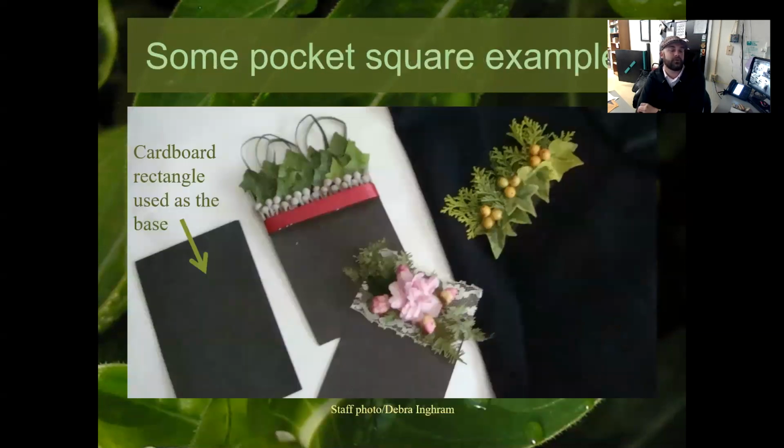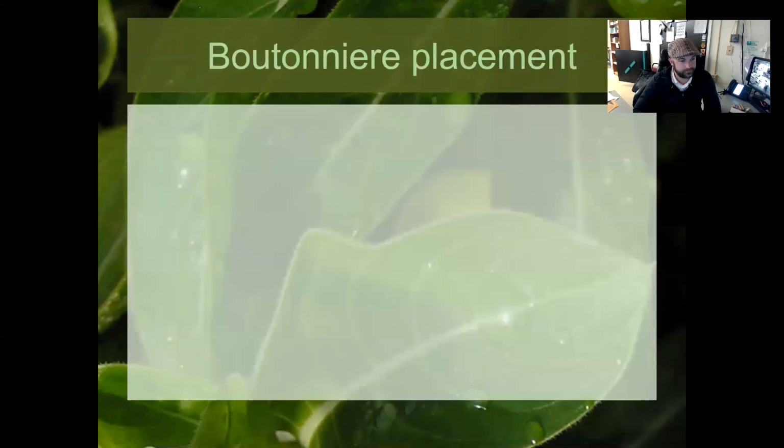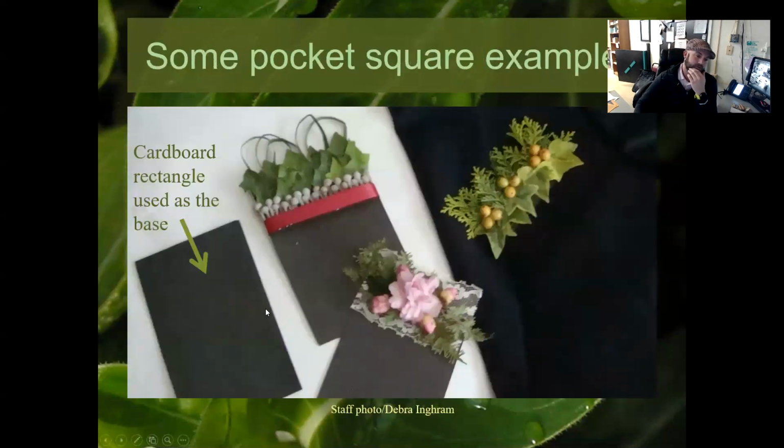So some pocket square examples would be a cardboard rectangle used at the base, and everything is tied in at the top right here, but you have a band going around keeping that in place. So that's a nice little option. I kind of prefer boutonnieres myself, but this is a nice pocket square that, you know, if you want to go that route, you can. Sometimes it actually looks a little more official too.